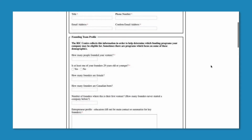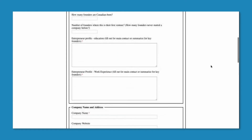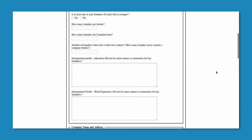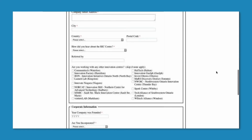Let's see, we bolded all the section headers, you'll see that. And we wanted to get the yes or no, we turned them into a horizontal presentational layout for those types of questions, and we kept it consistent throughout the form. We also did a 2-column layout on this checkbox field here.